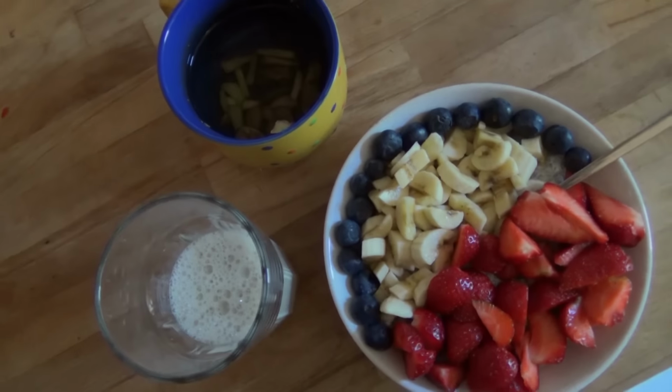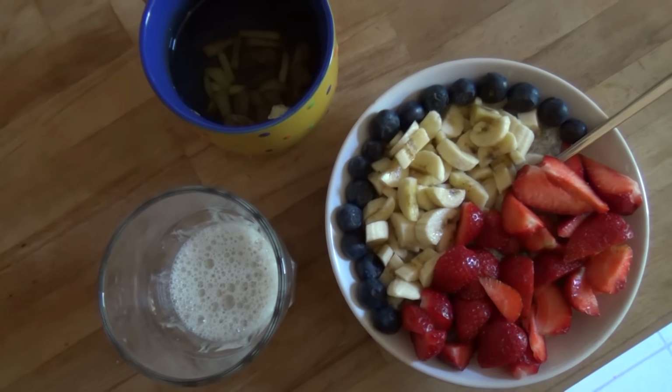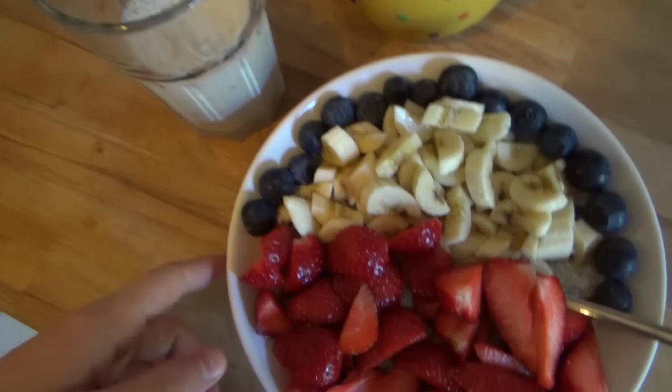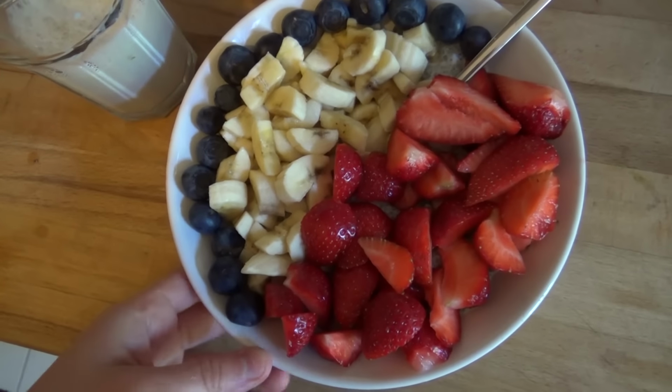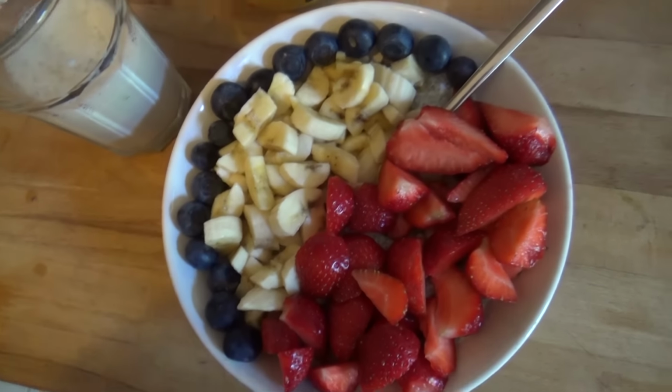How great does my breakfast look? Oh my god, I'm so excited to eat this. I have ginger tea, soy milk, which I already drank most of, as you can see, whilst making breakfast. And then my chia seed bowl with strawberries, 2 bananas, and some blueberries.